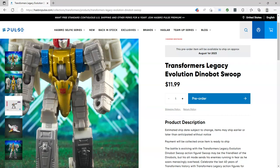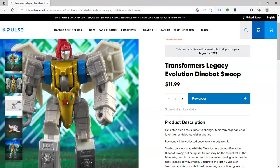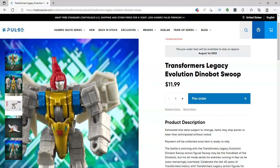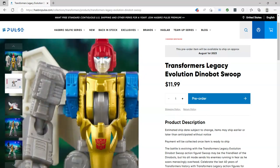Maybe there's some other reason. I don't know. I do like the bird face or kind of bird beak there with the Autobot symbol and the gold and the blue. I really like that. And we do have a close-up of the chest, so I do have a problem here. Hopefully this is mistransformed or maybe they'll change it.